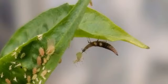You see the adults, you turn over the leaves, you see this guy running around, you know that you're about to get rid of 400 to 500 aphids, not to mention the more that are going to be on there. And then the third one I'm going to talk about is called the hover fly.